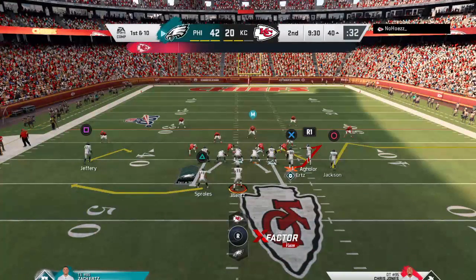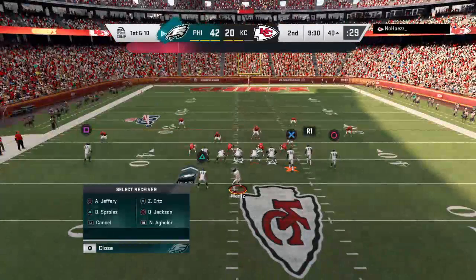Let's get off the field, D. Let's get off the field, D. Check. Cross. Man 5-7.